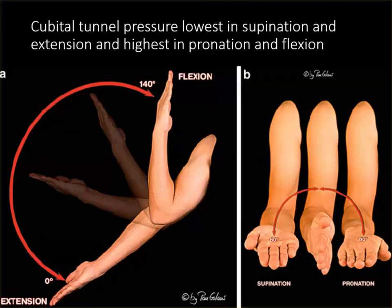So how can you protect it? Basically, the way to protect the ulnar nerve is supination and extension. The tunnel is the least tight when you supinate it with the palm up and when you extend it. It's worse if you flex it all the way, and it's worse if you pronate all the way. So you just try to avoid deep flexion and avoid pronation during the surgery. And that's basically the best position for the ulnar nerve.